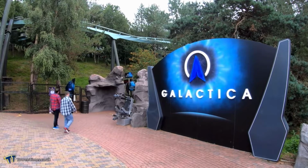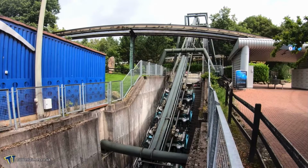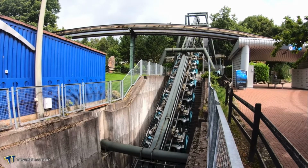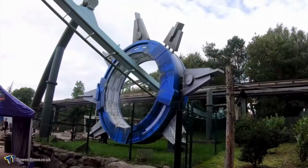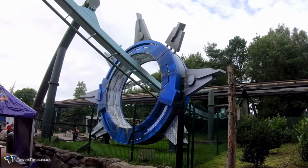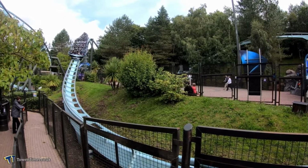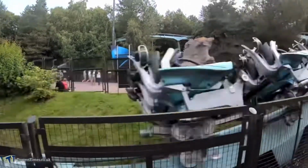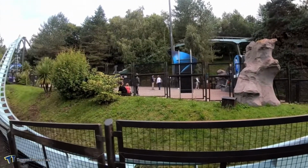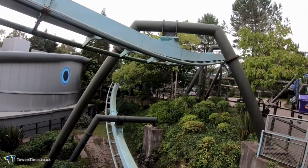So, moving on from Oblivion to Galactica. Galactica is the world's first B&M flying coaster. It used to be called Air and had VR, but there was really no point in VR, so they got rid of it. Galactica is my favourite, because I like to feel like Superman on it. It's just like you're flying, you gotta do all these cool tricks, and in general, it's just so fun.